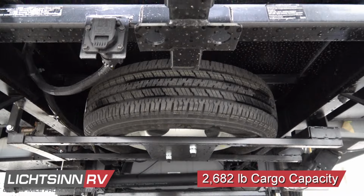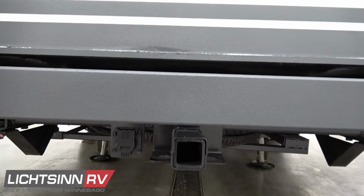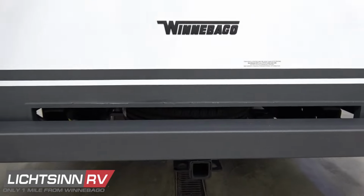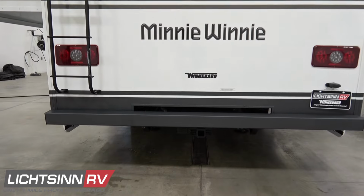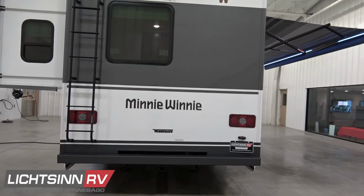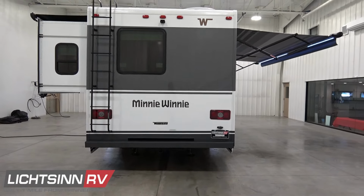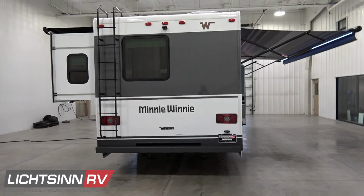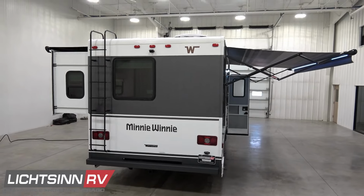2,682 pounds of occupants and cargo carrying capacity, of which you would reduce for any occupants, any cargo, or any fresh water that you may travel with in transit, although most travel with a minimal amount to conserve fuel efficiency. Also up underneath that chassis, then you saw the spare tire, a factory installed upgrade that we've added to this coach. You can see the automotive style bumper to the rear then also includes a sewer hose carrier.